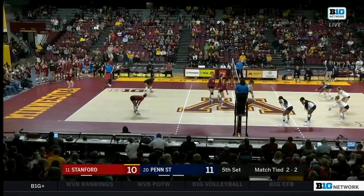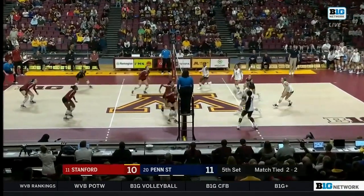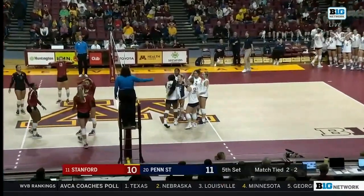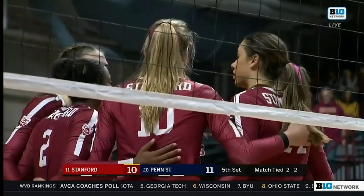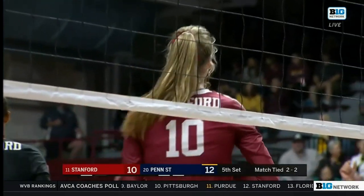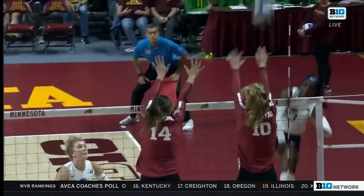Stanford serving, trailing by 1. Penn State out to Cash. Oh, uh-oh. Right off Kendall Kipp. That's a tough one. Kevin Hambley looking down the bench. He's going to bring somebody in. Kendall Kipp is saying, no, I'm fine. She turns her back. Yikes.